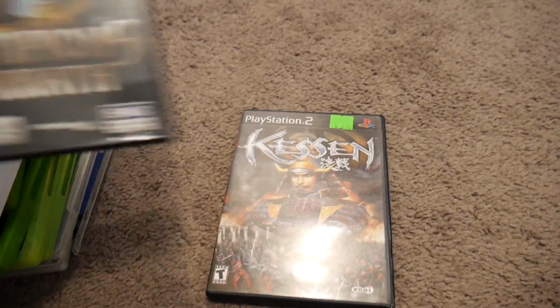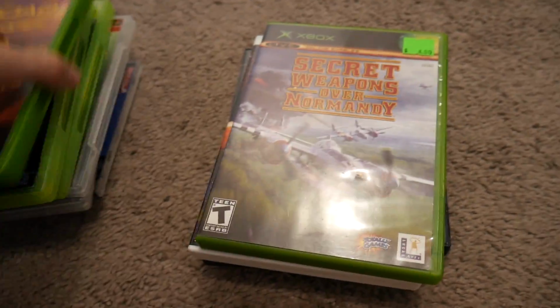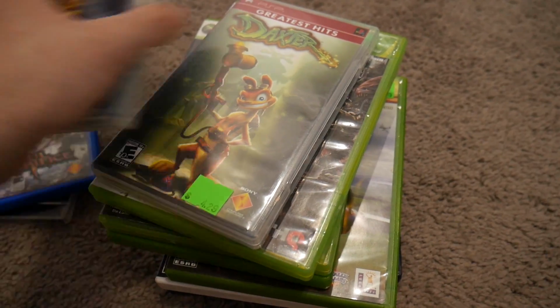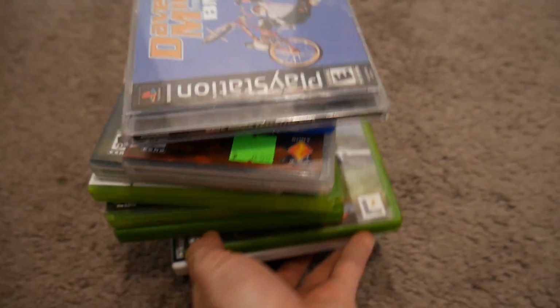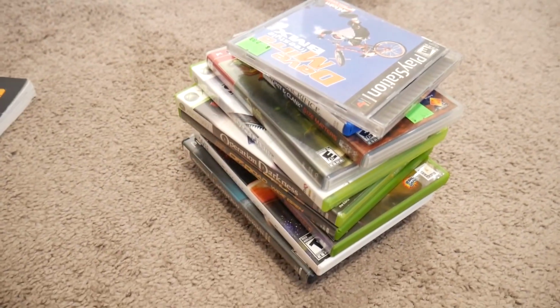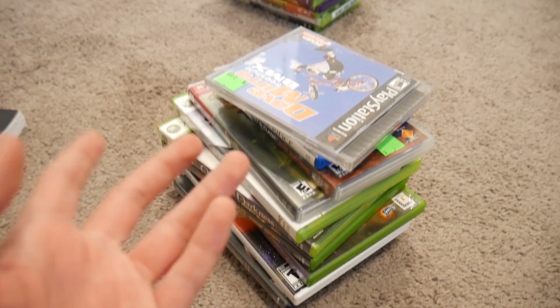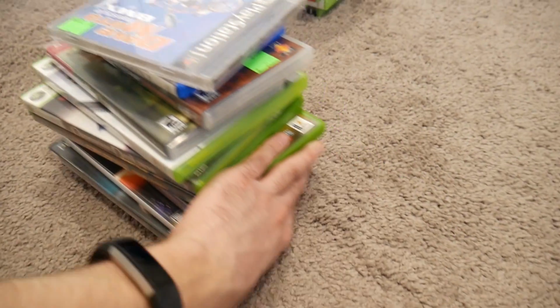So all these games, I got them. They seem to be in pretty good shape, except the worst one is maybe Norath right here. But they're all in good shape. All complete as well. For the prices I paid, I'm not mad. And again, the most expensive one I got there, if I could have found Champions of Norath at a thrift store, oh my goodness, I would have loved that. But in my years of thrift store shopping, I have not found it at a thrift store, unfortunately. And again, if you can find it for under $25, you're getting a good deal on it.